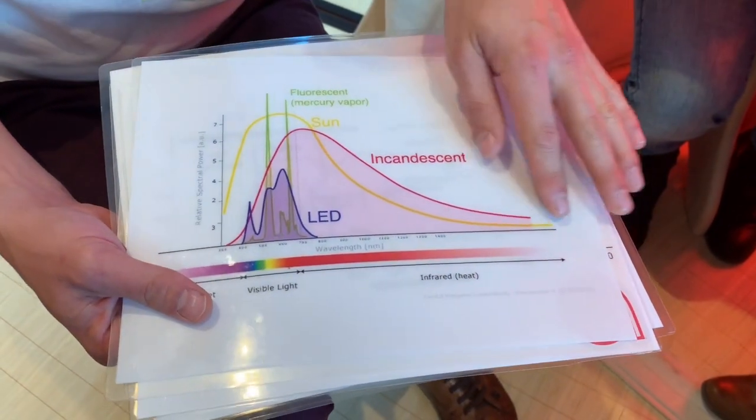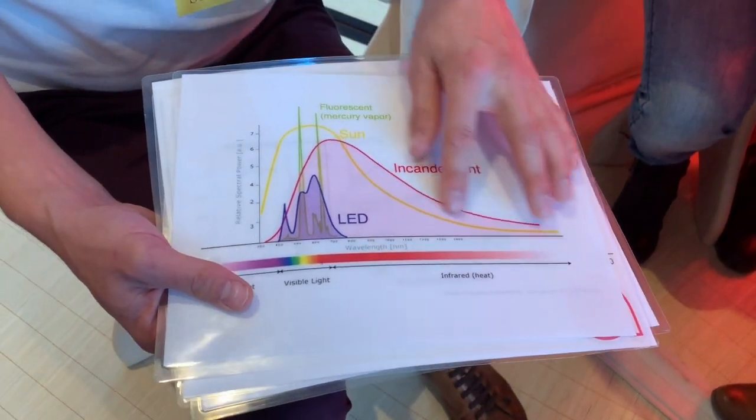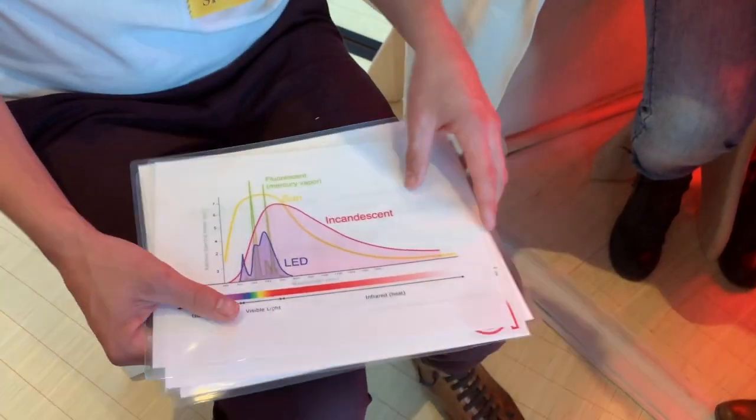So it's full spectrum like the sun, very close to the natural shape of all the wavelengths in the natural power distribution, and most of it's near infrared. Okay. So why near infrared? Well, near infrared does two things.